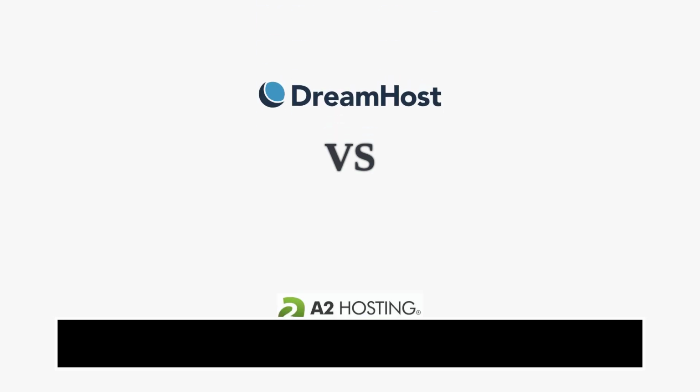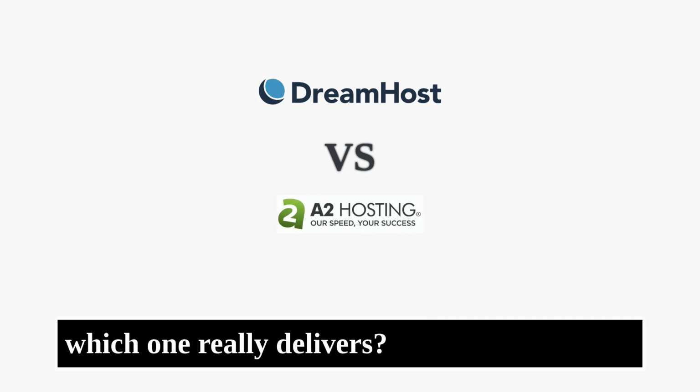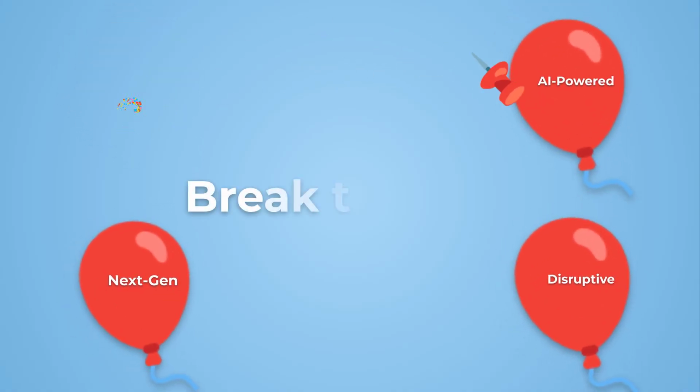Two titans of web hosting, each promising top performance for your site. DreamHost versus A2 Hosting. Which one really delivers? On the left, DreamHost, known for simple, reliable hosting. And on the right, A2 Hosting, famed for supercharged high-speed servers. Let's skip the buzzwords and get to the real stuff.